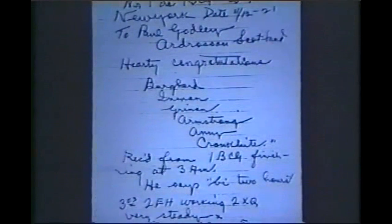And then came the big moment. 1BCG sent a complete message, preamble, text, and signature, which was received solid by Godley, the first complete message ever sent and received across the Atlantic.